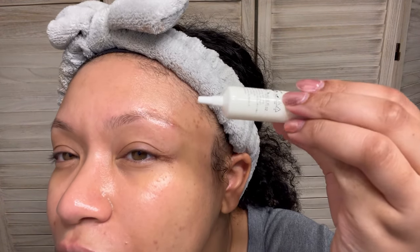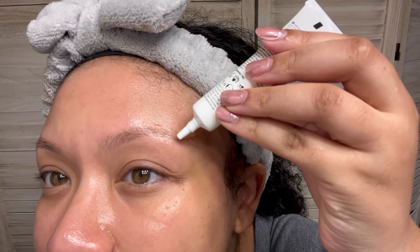I said the last thing was that other thing, but really the last thing on my face is actually gonna be this. And this is by Nip and Fab Renew. And it is a Retinol Fix Blemish Gel Treatment 10%. I'm just gonna go ahead and put this on my little problem area. Ooh, it comes with a little applicator like such. And so we're just gonna carefully put that right on that visitor.